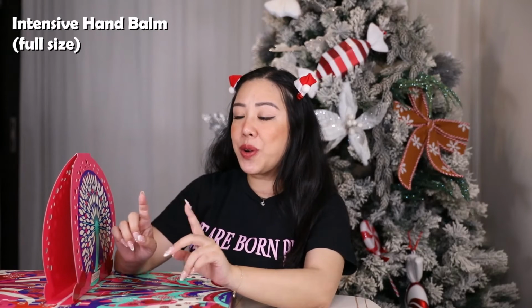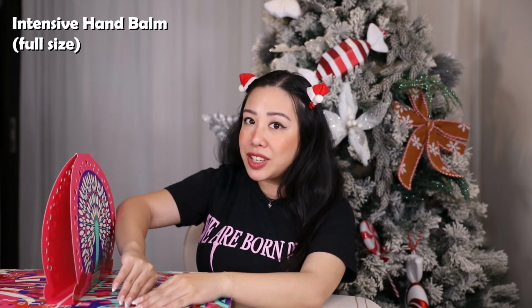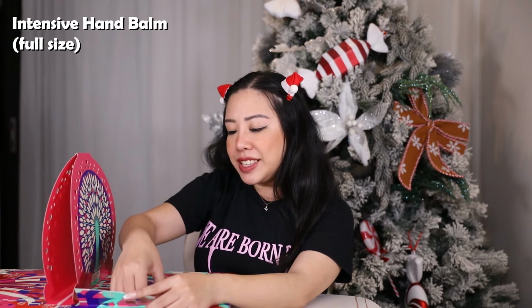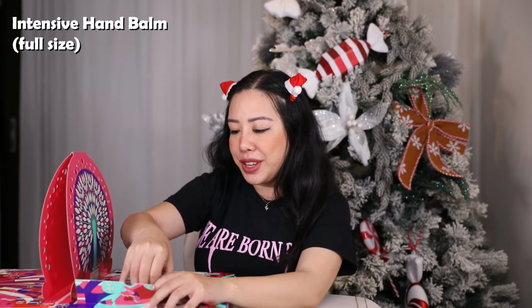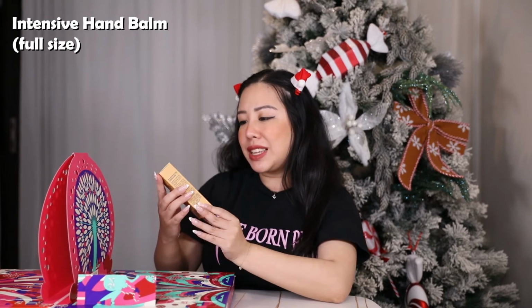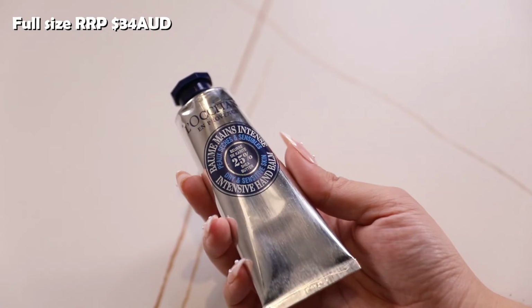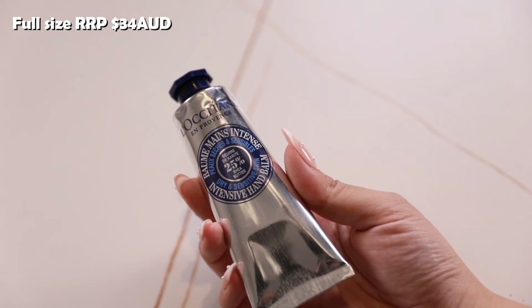So the last day we know is the full size, and last year we got the full size Almond Delicious Hands, and this year we have the full size Intensive Hand Balm. This is 50 mils and usually retails for 34 Australian dollars. This is the brand's most nourishing hand cream and is formulated for very dry skin.